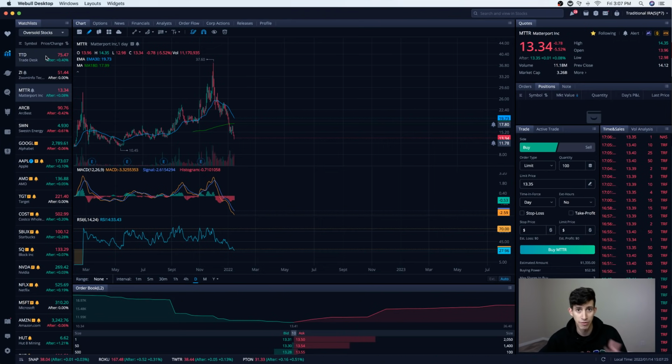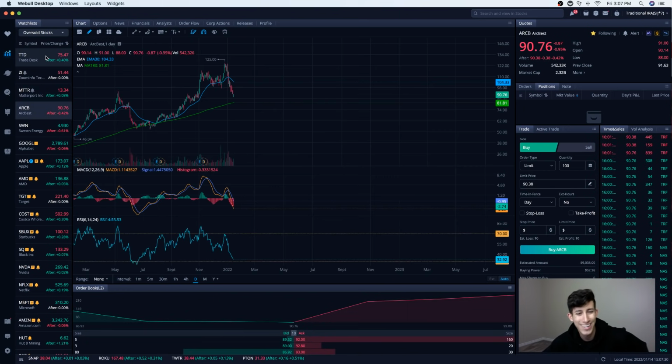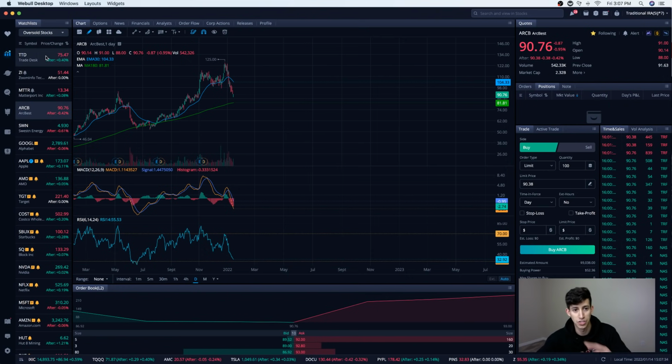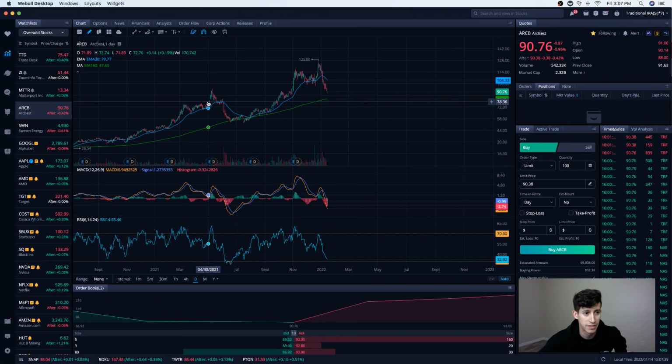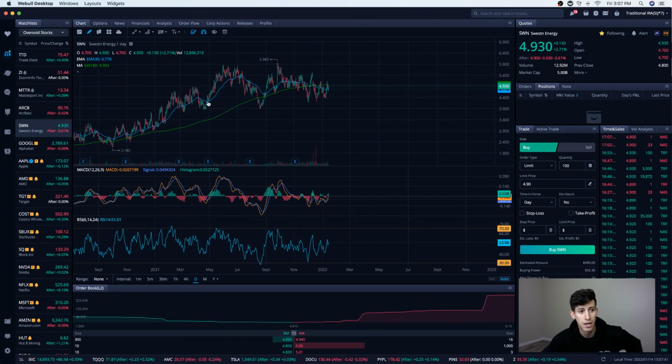The trend is your friend. Direction needs to be in your favor, and right now it's definitely not. ARCB, very oversold, and it was very bullish. That moving average, which is the green line you see on my screen, tends to be what acts as a support level. We'll see if it does this this next test.